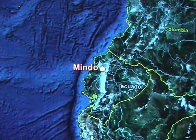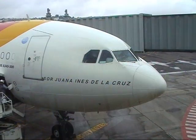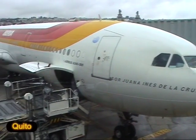After Cotopaxi, we go to the Mindo Cloud Forest Reserve and then to Otavalo, and finally we take a flight to Coca, where we stay at the Sasha Lodge. And here we are, having arrived in Quito.